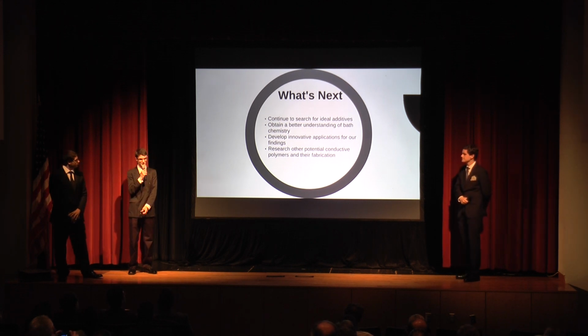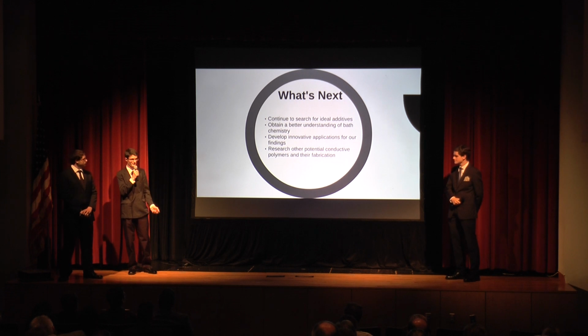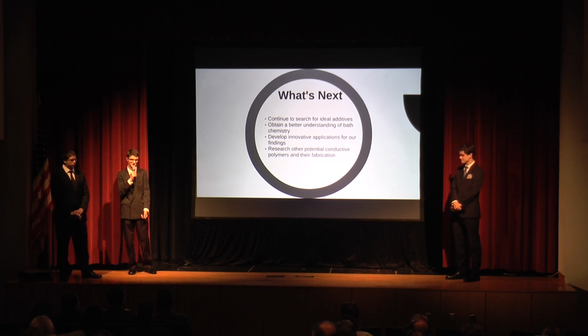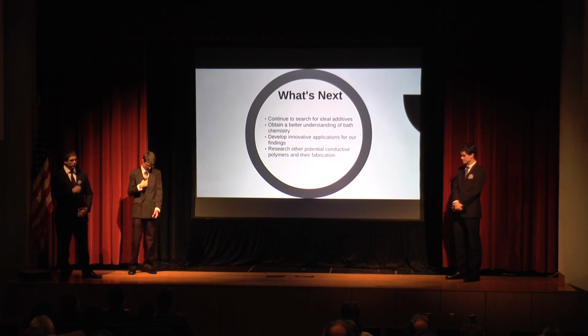And another research goal for the future we have is to get a better understanding of bath chemistry in wet spinning, because the bath chemistry is one of the most important factors in determining whether or not you get a fiber, a film, or ribbon, or nothing at all. So knowledge of bath chemistry would allow us to get fibers that have the desired physical property that we want.